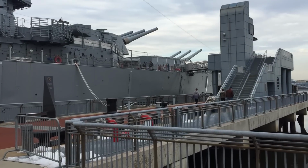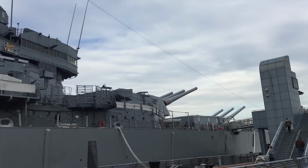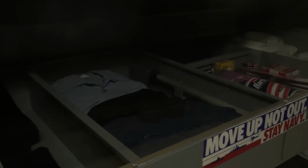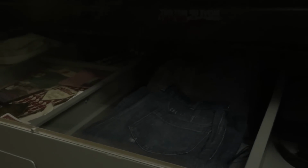There's David and Kurt and Nick. So these here are the sailors' bed trunks, and they pull out underneath their mattress, and that's a mannequin doing his laundry. So they have it set up to show what life was like on the boat. He's got his jeans, and it looks like a Phillies schedule, some Advil.